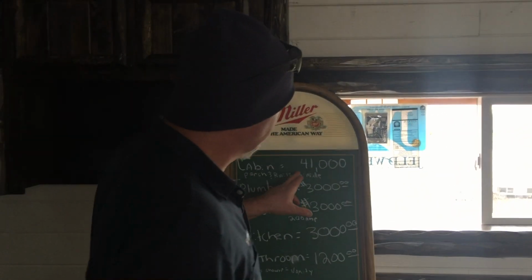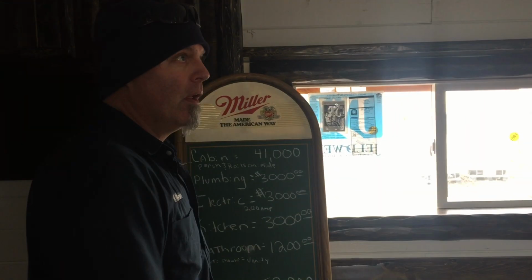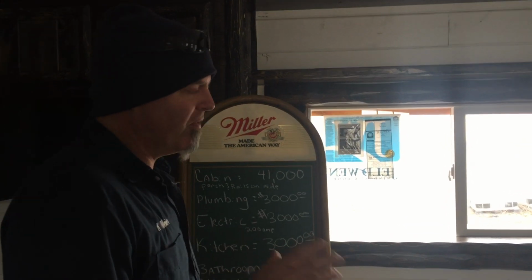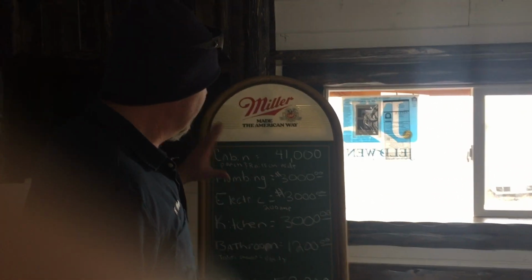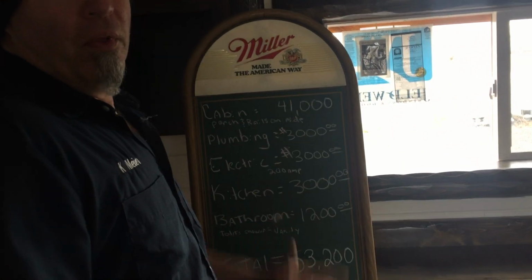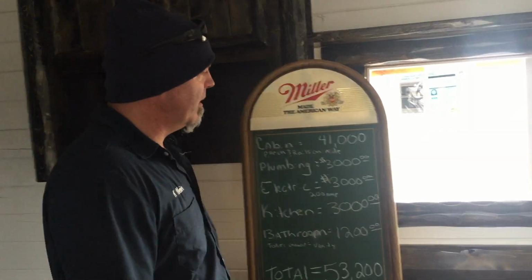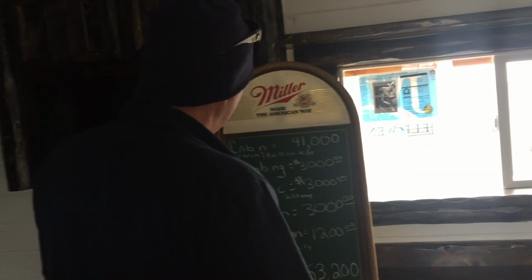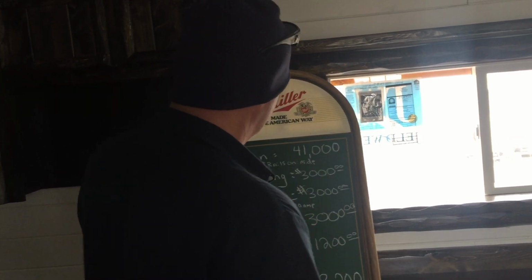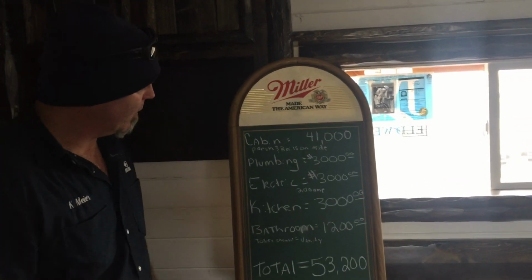Now, this cabin price is including the paint. So if you don't want the paint, I think it's one coat, if I'm not mistaken, I didn't ask you, but that's the labor and the paint included in that price. So without white, three coats? Yeah, we got three coats. So we got three coats in here. So that's going to be a price difference. But basically this cabin right here, you're looking at $53,200.